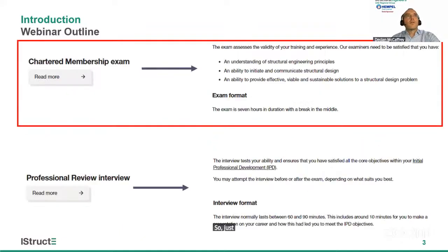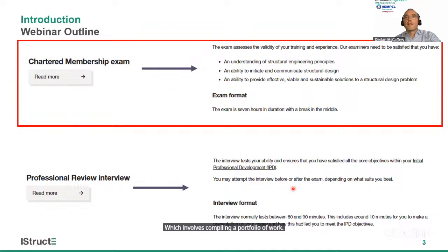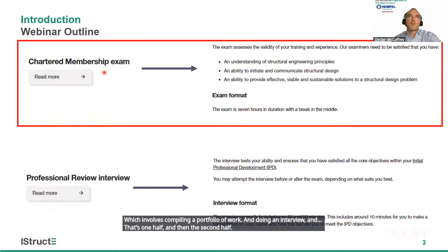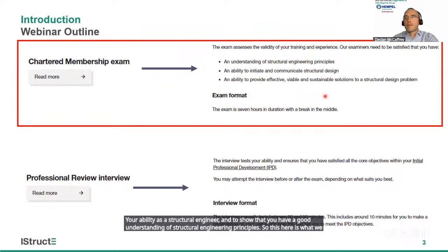So for people that are not fully familiar with iStruct, in order to become MI-Struct, there's two things you need to do. You need to pass the professional review interview, which involves compiling a portfolio of work and doing an interview. That's one half. The second half is the chartered member exam, where you get the chance to demonstrate your ability as a structural engineer and to show that you have a good understanding of structural engineering principles. This is what we're focused on today.